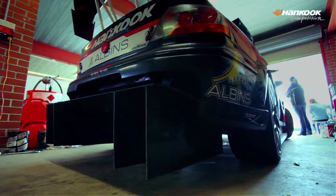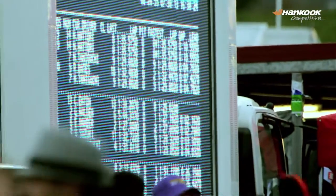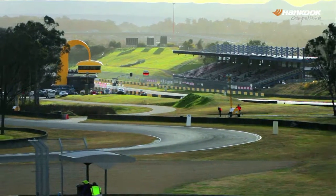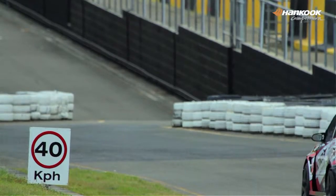The car's coping with the track pretty well. It's a bit cooler than we anticipated, which is great for times. Normally the times are set in the first few hours of the day when it's cooler, but because the sun's not really come up and it's a bit overcast, the track's kept pretty quick all day. So we've got a few more sessions left to go, and the car's pretty well suited now to the circuit, so we're looking forward to the next session.